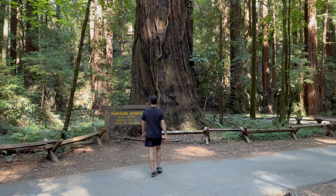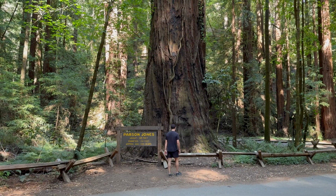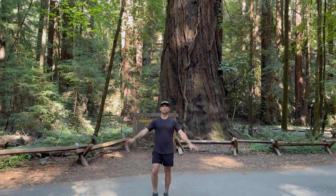So it was supposed to be a 2.2 mile hike for us, ended up being 4 miles, but hopefully you can learn something from our mistakes and know that if you're coming here to see redwoods, hike amongst the redwoods, the Pioneer Trail is the one to do. Simple. That one is huge.